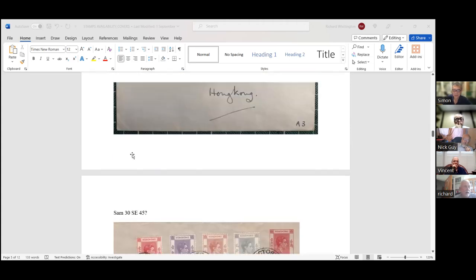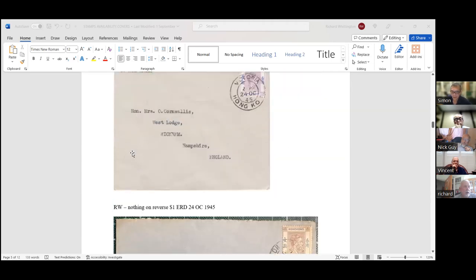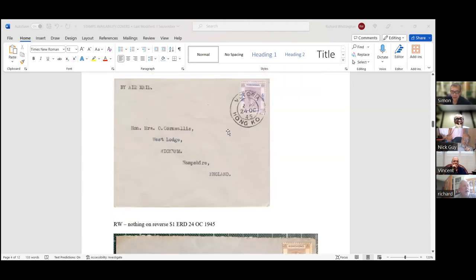See what else we got. Probably giving away all these trade secrets here. This one, I think, is the earliest date for the $1 coming from Crown Agents. 24th of October.